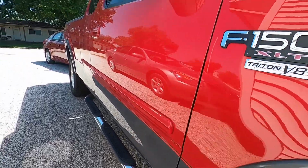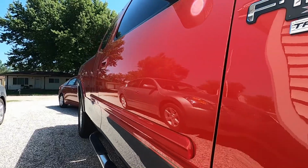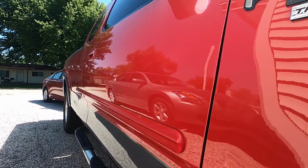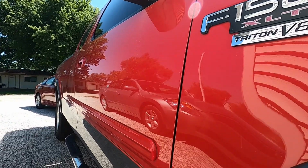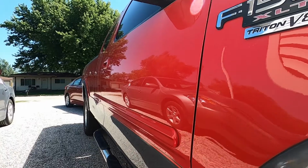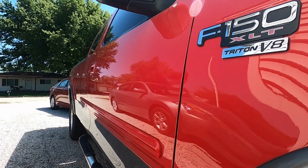I want to walk all the way around. I want to look down the side of the vehicle, where I can see a good reflection. I'm also looking for any dents, any scratches, anything like that. You can always tell a vehicle that's been well taken care of when it's got a nice shine to it. You know that it's likely been waxed regularly and that paint is probably in pretty good condition.